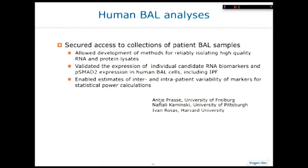One of the other things we wanted to do before we began our clinical trial was to gain access to large collections of human bowel cells to validate this approach. This was really critical to us, and was carried out through an important collaboration with Andrzej Prasi at the University of Freiburg, and also by gaining access to important data sets through a collaboration with Ivan Rosis and Naftali Kaminski. Before getting our hands on the clinical samples, we wanted to develop all of the protocols and assays to isolate good quality protein lysate and RNA, with good yields, and have all of the assays validated prior to working with the clinical trials.